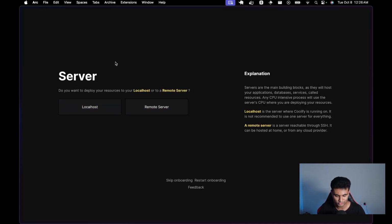This is important. This was confusing to me at first. Both of these options make sense, but if you have a complete big thing to deploy, you can go with the remote server. But if you're just starting out and just want to play with stuff, just do localhost. Localhost means the instance where Coolify is running, which is our VPS. So it will deploy all of our things to localhost, and they will be served from it. So don't think that localhost means that your applications won't be deployed and served. It's not true. So let's click on localhost.